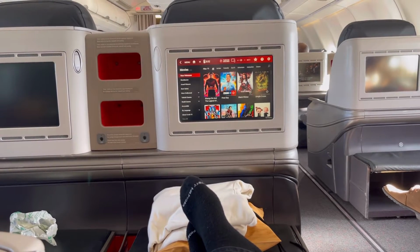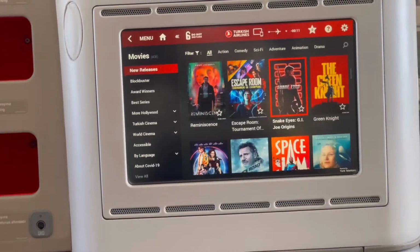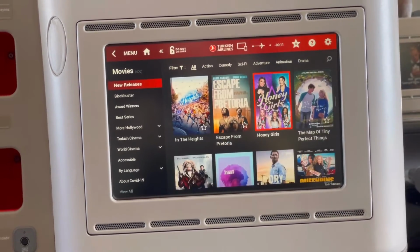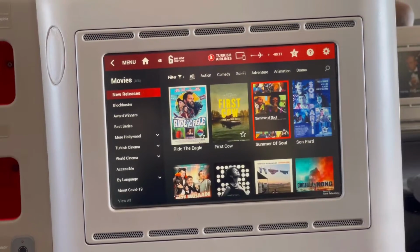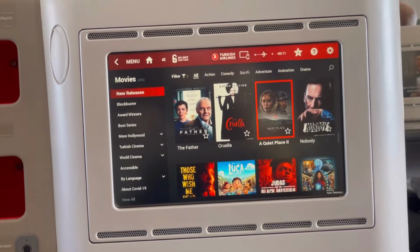Now the IFE system was also great. They had tons of options. The screen was nice and big. The headphones were phenomenal. I think on this flight I watched, I forgot. What did I watch on this flight? Oh, I watched The Quiet Place, but I completely knocked out.